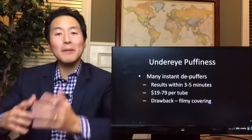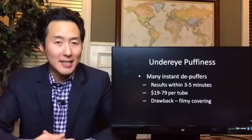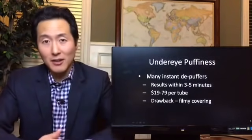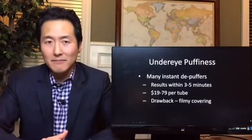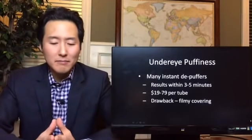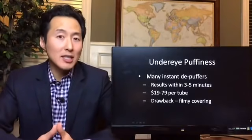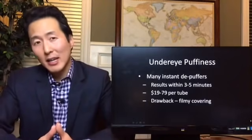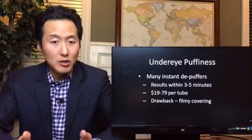All right, well, what about under-eye puffiness? Under-eye puffiness is one of the most common complaints that I get from people as they get older. They complain about puffiness and bags under their eyes. There are a lot of instant depuffers out there, and I'm not going to promote any specific one tonight, but these typically have instant results within about 3 to 5 minutes. They cost anywhere from $19 to $79 or so per tube.